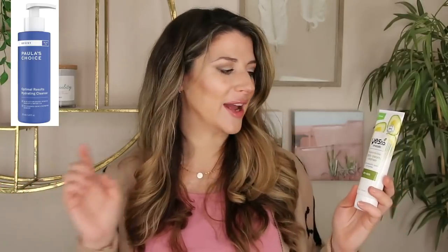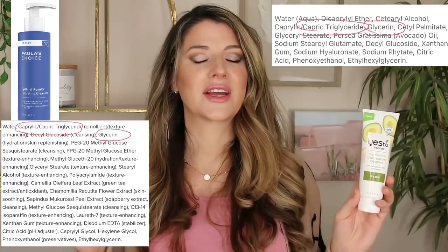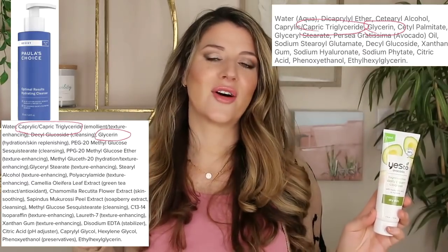And now let's compare the new Yes To Avocado Fragrance Free Daily Cream Cleanser to Paula's Choice Optimal Results Hydrating Creamy Cleanser. I don't have the Paula's Choice. I flew through that stuff. I love that cleanser. But when I first started trying the Yes To Avocado Cleanser, I immediately thought of the Paula's Choice. So the big similarities between the two of these, they both have nice emollients. They both have the caprylic triglyceride and also glycerin.